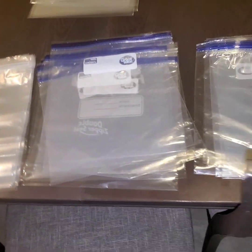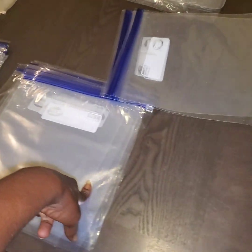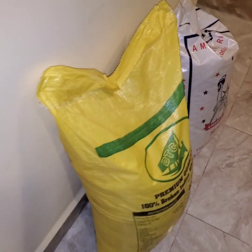All right, so these are the bags. They're in sets of 10. So we have 10, 20, 30, 40, 50, and this is 4. So tonight we will be able to fill 54 bags of rice.